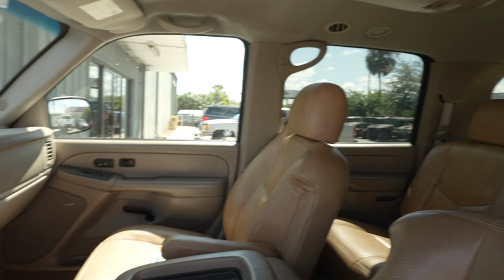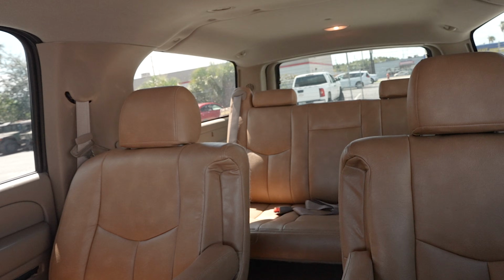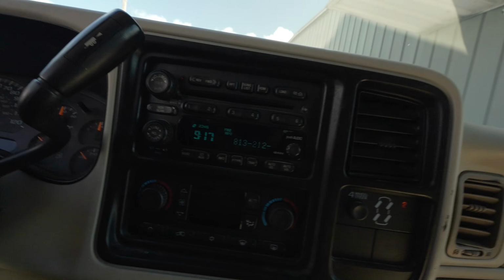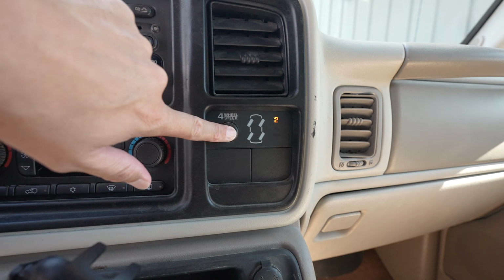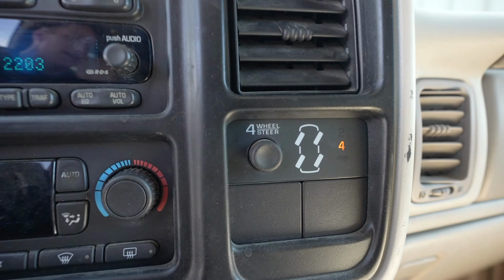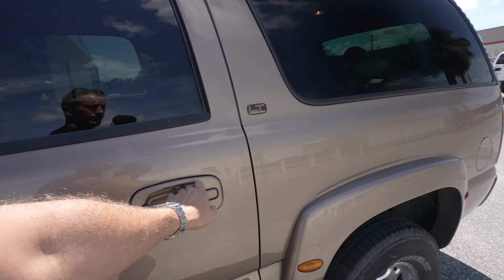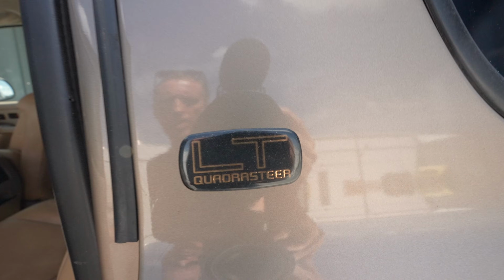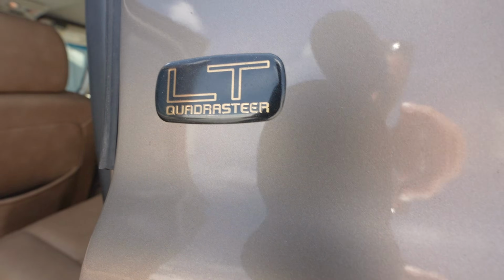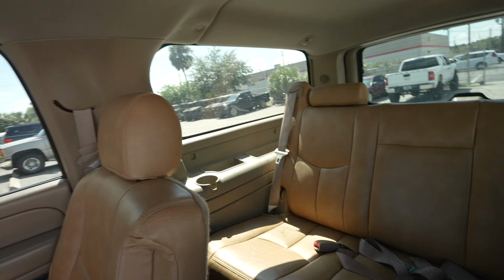Very stock interior. Classic 2004 Suburban. Factory stereo system here. You got your Quadrasteer right here. Now it's in 4-wheel steer, which is absolutely insane. Coming back here, LT Quadrasteer. This overall really clean. It's just straightforward.